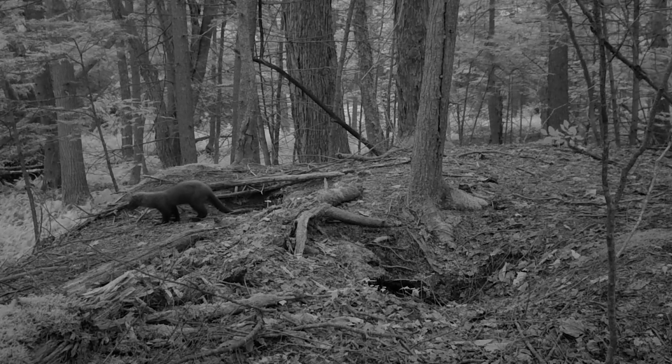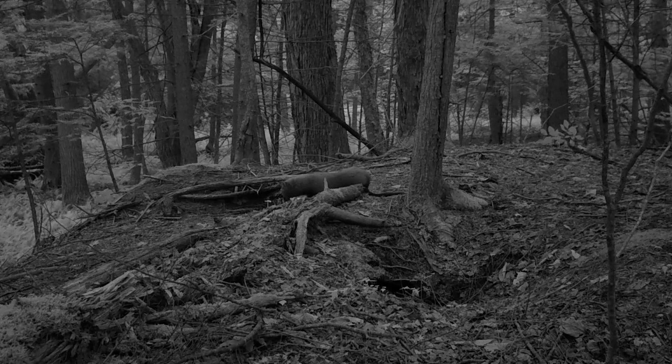It's not long before they return for seconds. Ouch! That one got through. Fishers are normally solitary creatures, so this group is more than likely a mother and her kits, out on a life skills training lesson. Today's lesson, Beehive Raiding 101.